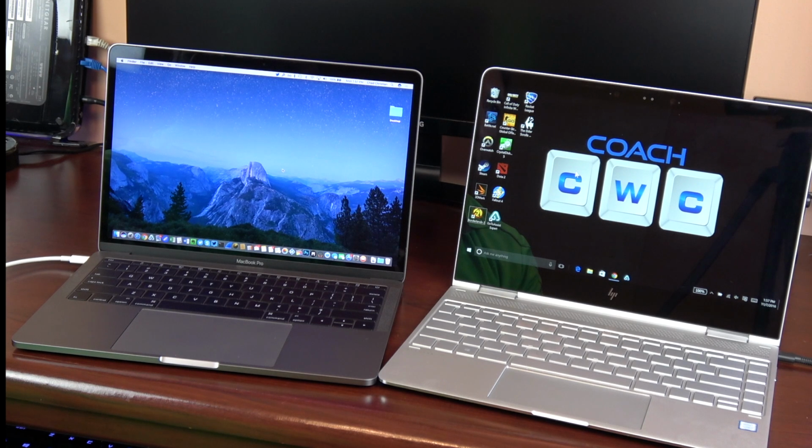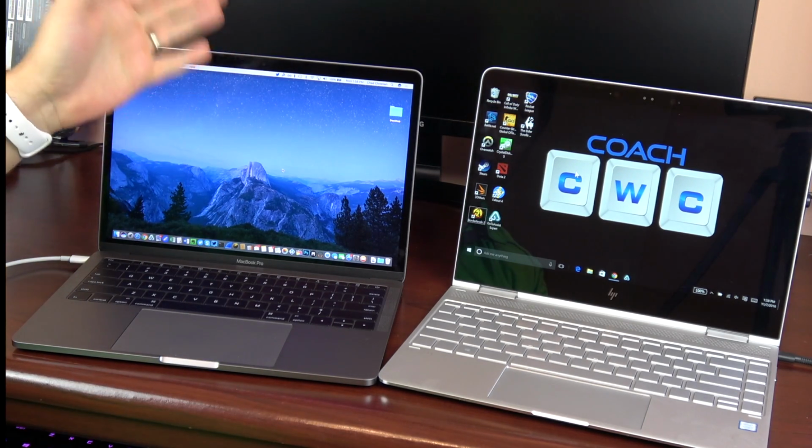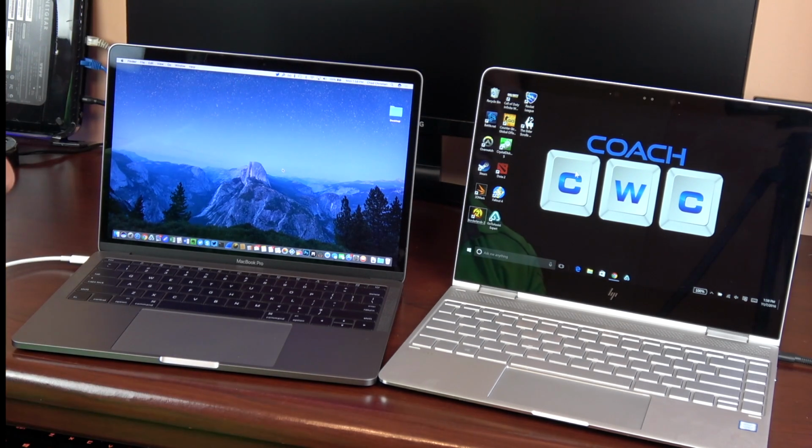But the HP is a little bit better of a camera. I have no idea why Apple wants to do this to us every year. We use this for FaceTime, calling. I mean, this should be the best camera on the planet, period, for Apple. I don't know what they're doing with that.